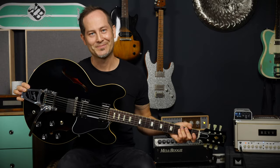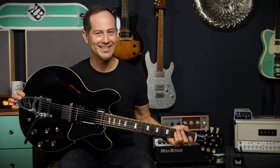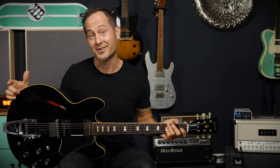ES Hollowbodies. Woody, creamy, and articulate sound. A guitar that's way more versatile than most people think.